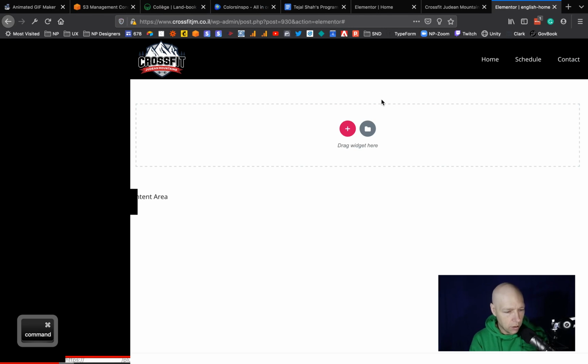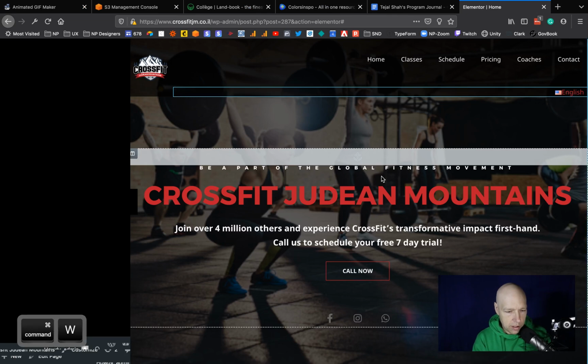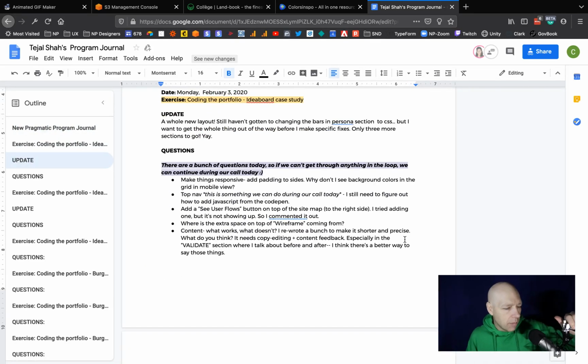Okay, so let's keep moving forward. I'm going to leave that page. I don't want to change those things. All right, so Tejal. Tejal's got a number of things she's working on as well. Everybody's on a different project. So let's see here. Making things responsive, padding at both sides, background colors and mobile view, top nav. Okay, figuring out how. Okay, we'll take a peek at that.